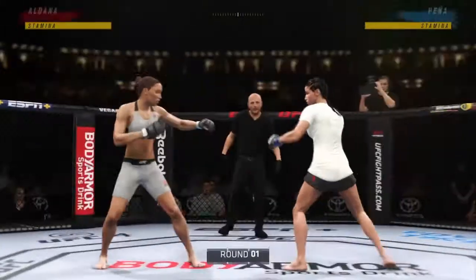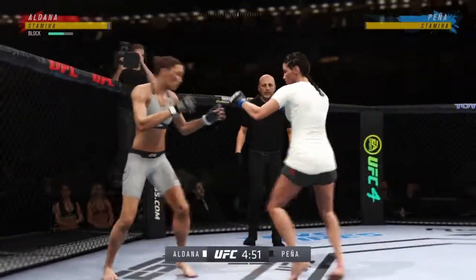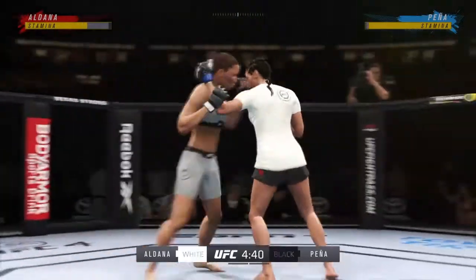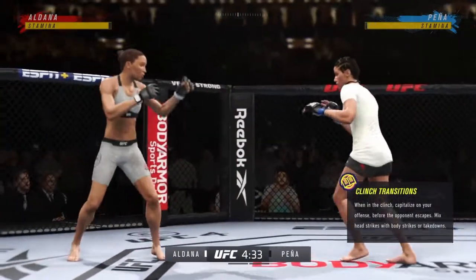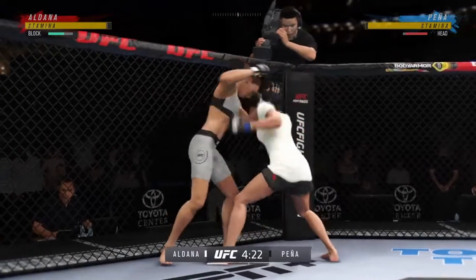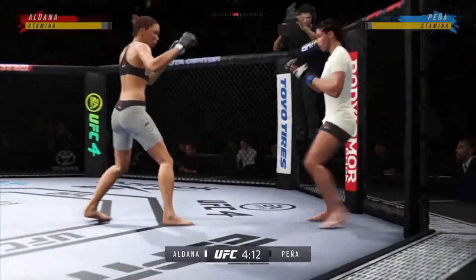Round one. Beautiful strike. Attempts the front kick there. Oh, she connected with the knee to the body there, and this is something she saw on film, that her opponent left that body open, and she barged right through that hole. She's taking advantage of a weakness, and she'll look to continue doing the same thing. She defended the takedown beautifully and scrambles back to her feet.